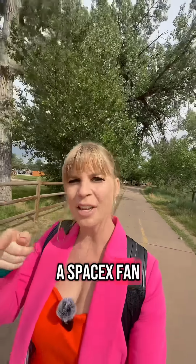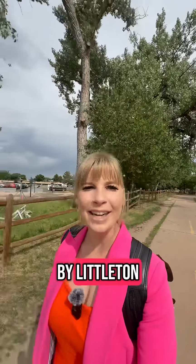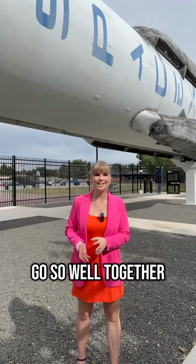If you come to the Denver area and you're a SpaceX fan, you might want to consider stopping by Littleton, Colorado, because you probably wouldn't expect to see a Falcon 9 booster on display. This Falcon 9 booster was put on display in November of 2023, and it's right next to the Dish Network headquarters. In fact, we can thank Dish for bringing this to Colorado. You can access seeing this booster from the Mary Carter Greenway Trail. Who knew bicycles and boosters could go so well together?